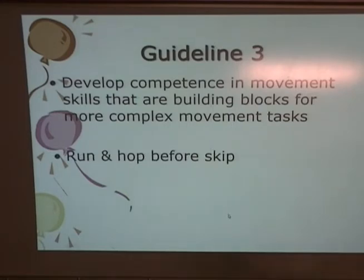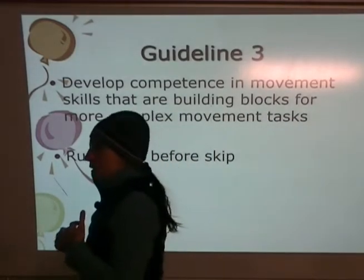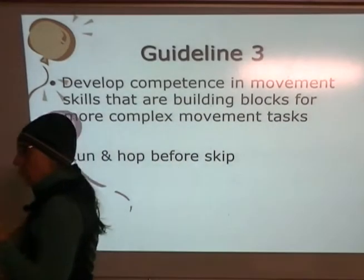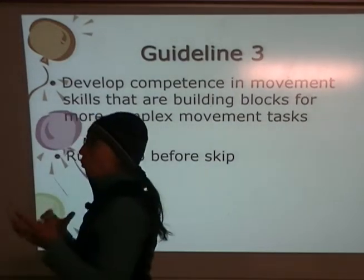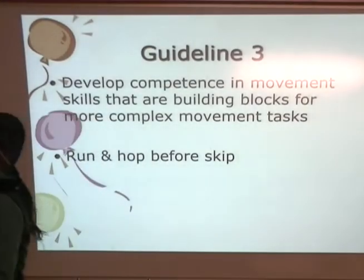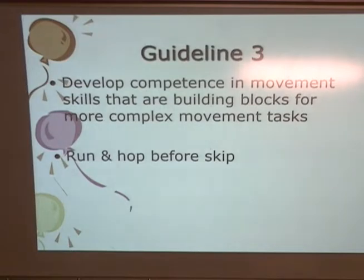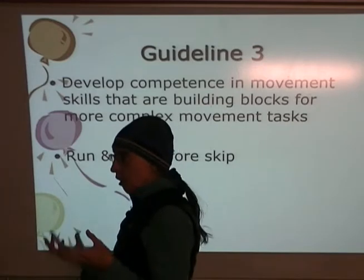So we haven't done a lot about sequencing yet, but skipping as a locomotor skill involves stepping and hopping. So it's important that we work on running and hopping before we really drill on skipping, if we're going to. Skipping is an interesting task.